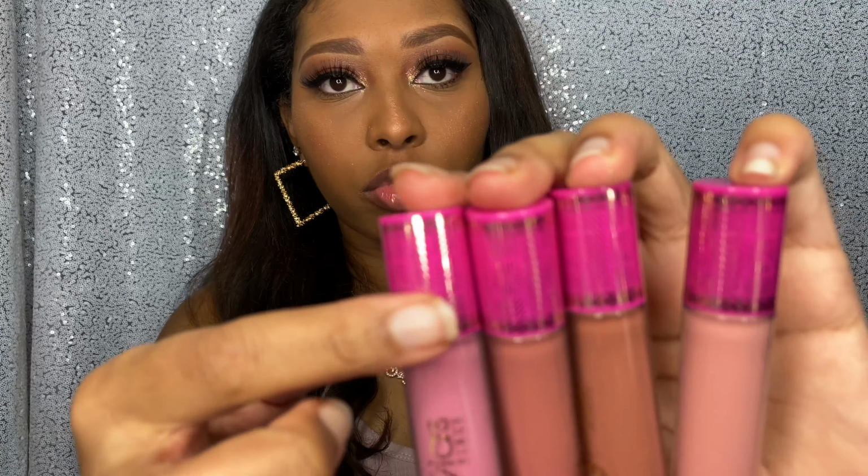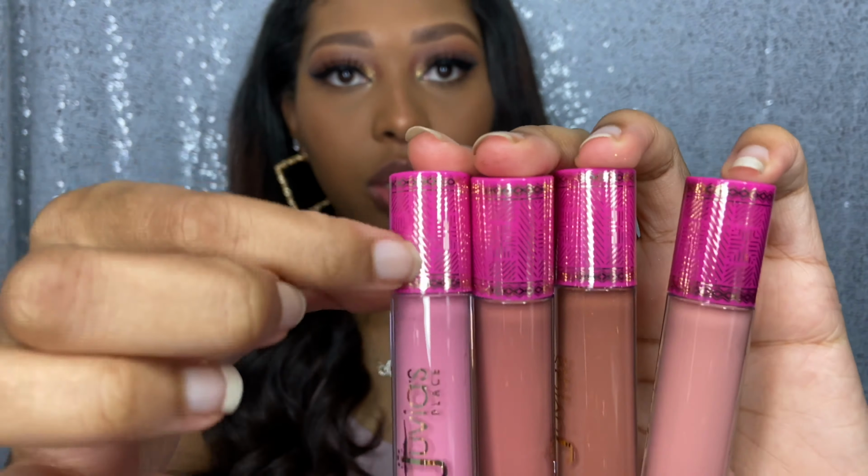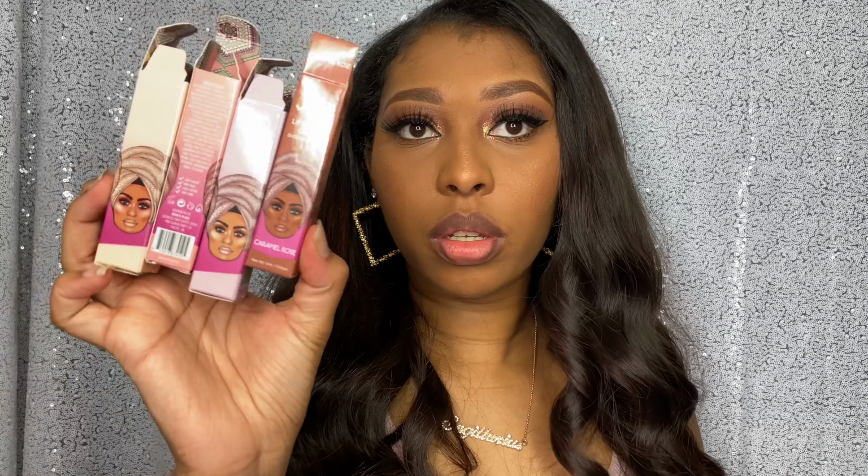The packaging is really cute. I really like the packaging. Tribal at the tip of it. And it has Juvia's Place. I'm just gonna put on lip liner for these. So I'm gonna put on Caramel Rose. This is one of their darkest out of the lip gloss shades.